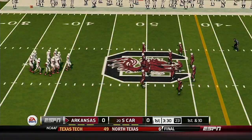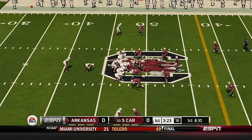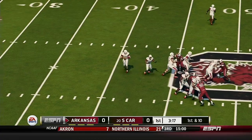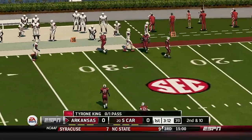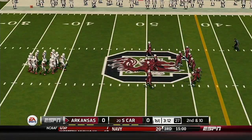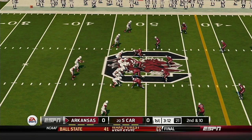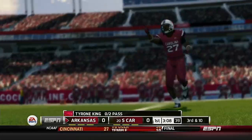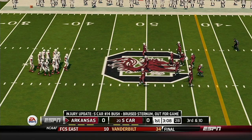First and 10. Ball on their own 48. King with the play fake. He flings it. That's incomplete. I'm not sure the quarterback saw him when he was getting ready to pass because he stuck his paw right in the passing lane. Shot to the tight end, and he can't pull it in. Third down now, and they need to get it inside the 42.